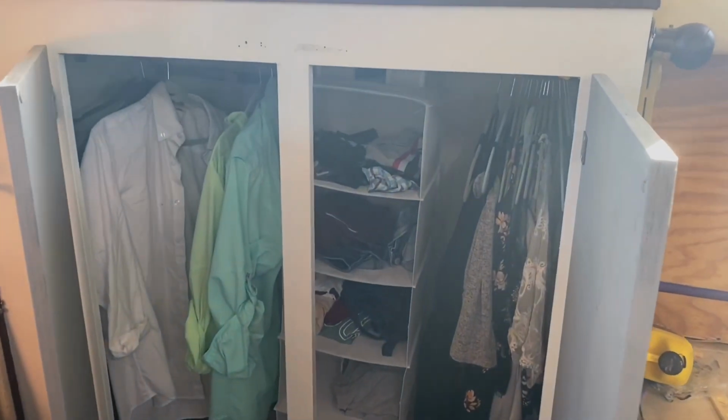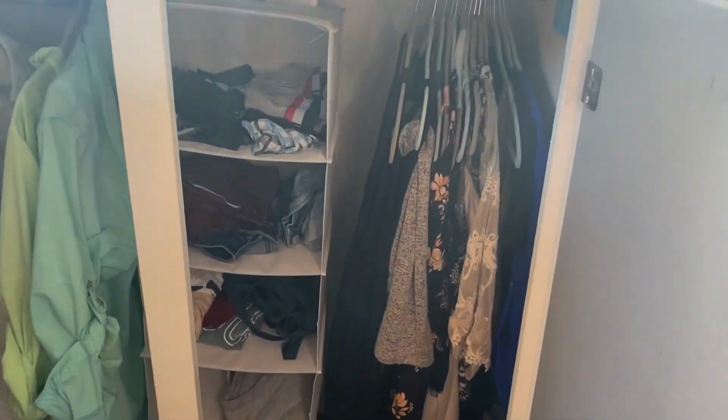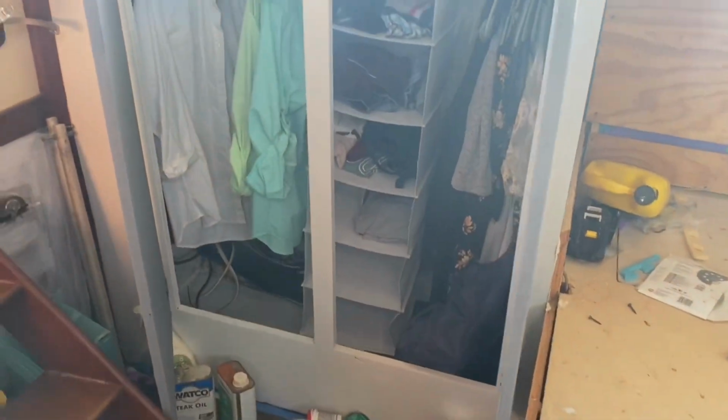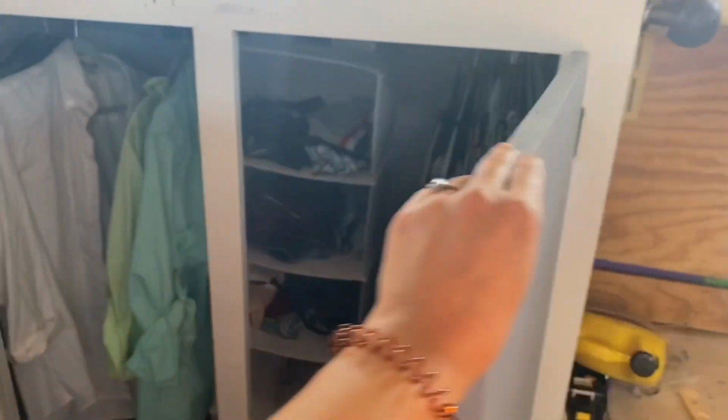Okay, I know this is incredibly silly, but oh my god, we have a closet and I am so excited. Seriously, I've never been so happy about a closet.